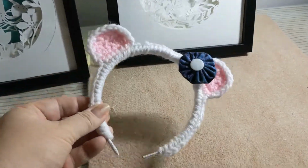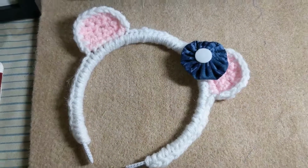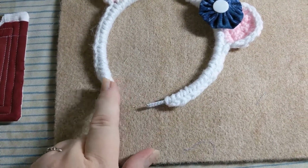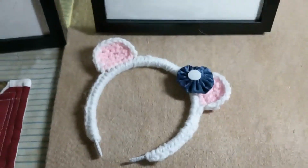And then the youngest one is going to get this most adorable crochet headband. And that is a pattern by Crochet Shaz, S-H-A-Z. And I'm going to put some glue down here so they don't come apart.